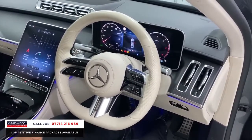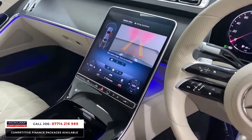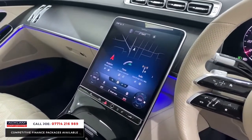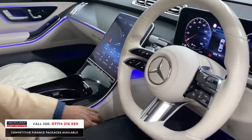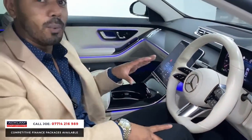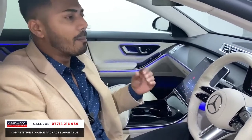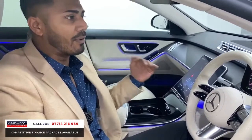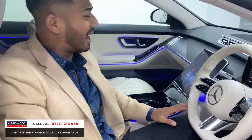Press the button to start it, comes on straight away, put it in reverse, and there's your camera system there straight away. Park it up again. You can't ask for much more out of a car. There's leather on the knee pad area, but when you drive this car, it's got four-wheel steering. So at high speed and low speed, the handling is perfect. But like I said before, it's a car you can drive for 300 miles, get back out of it and go, I feel fresh. Let's go again. It's that type of car.